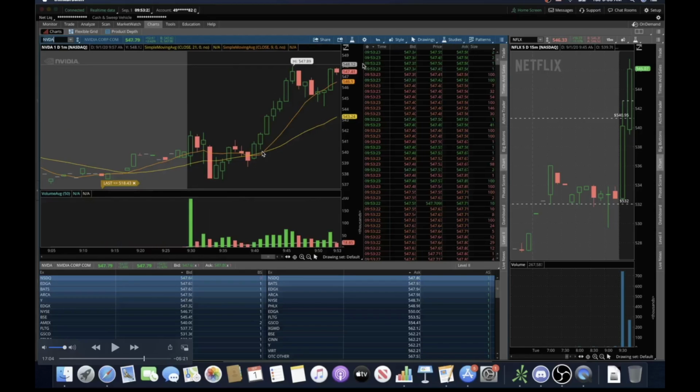So NVIDIA pushed, high volume, you can see right here on the pullback, volume dips, picks back up, stock pushes up. On this pullback right here, you can see again volume dips, and right here the volume spikes. So now what I'm looking for is a break of the 547.90 level for entry for calls on NVIDIA. Also, you can see an inverse H pattern, an upside down H, which is a bullish pattern, so you look for the break of the neckline.